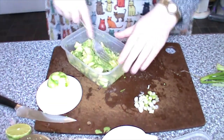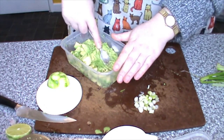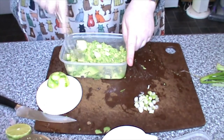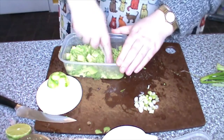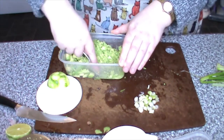And again, this is why I leave the camera on while I do this, so you can see how long it takes to smush two avocados. And you can see it's not long at all. It mushes very easily. I'm using very little pressure, and just stir it around to get all of the lumps out. You could use a potato masher, but that feels like overkill, quite honestly, and then I'd have to wash a potato masher afterwards.